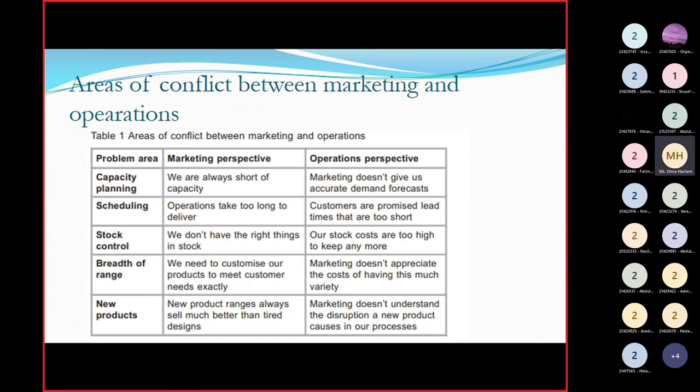Another problem area is scheduling. What does scheduling mean? It means delivery dates or production dates. Okay, the schedule is when to produce or when to sell your products. The marketing manager would say, operations take too long to deliver. But the operations perspective says, well, the marketers promised them something that is impossible for us to make.